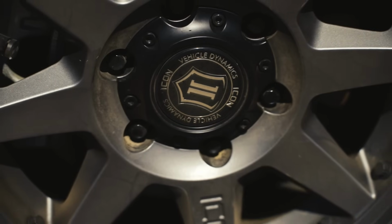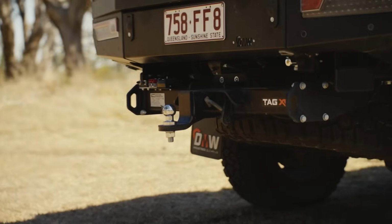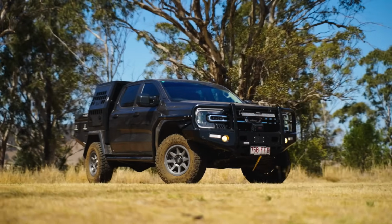Like the wheels and tyres look absolutely sick. The Dobinson's winch up the front is sick. The tag tow bar at the back of this car is sick. I mean, I could go on and on and on, but that is just a little snippet of what I've got to say about my grey Ford Ranger.